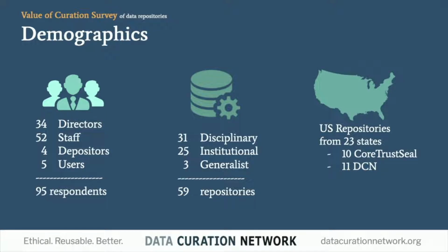Most of the respondents were repository staff, as you can see. We also had some responses from directors and a few from actual data depositors and repository users. They are mostly associated with disciplinary and institutional repositories. And like I said, because the survey didn't limit the number of responses from an individual repository, places like Dryad and ICPSR and a few other really large repositories did have multiple responses. Taking that all out, there are 59 unique responses, and the responses were spread out over 23 states within the US, both some with CoreTrustSeal certification and 11 actual DCN member institutions.